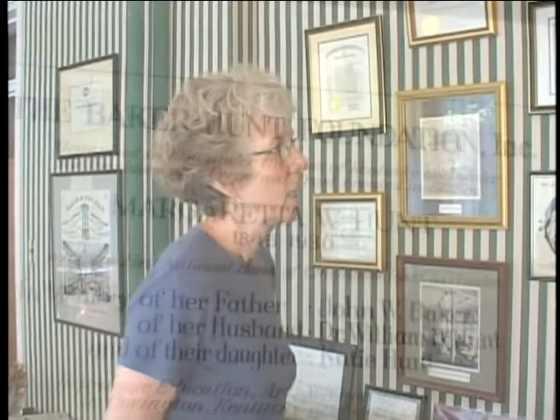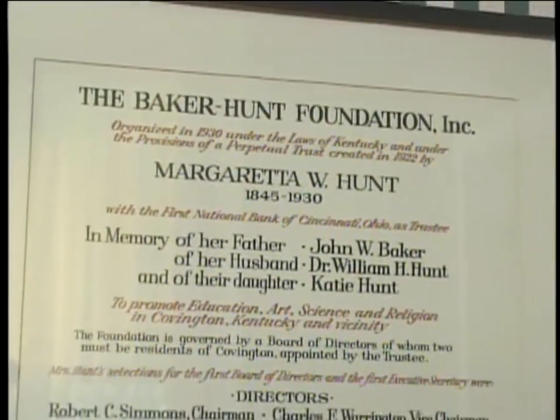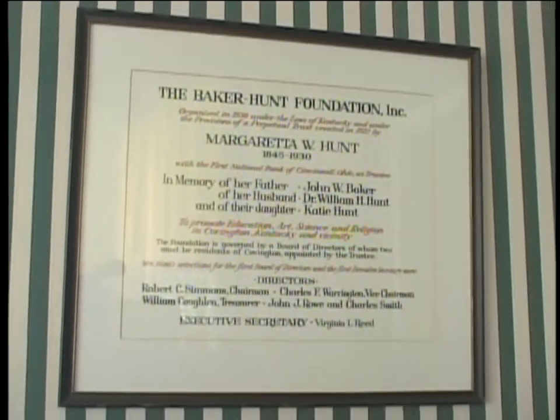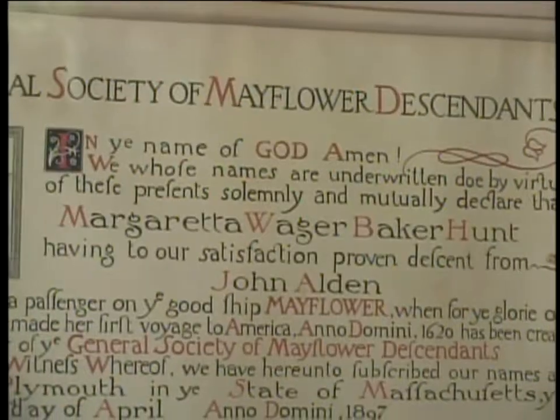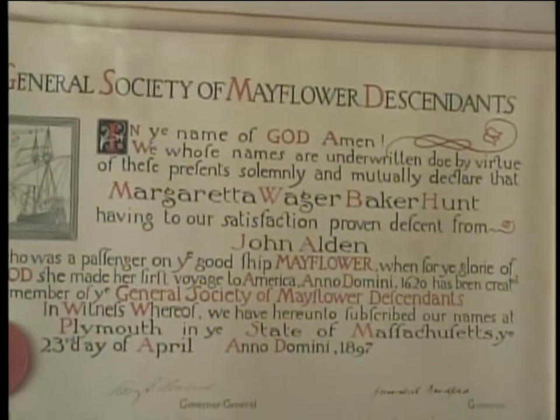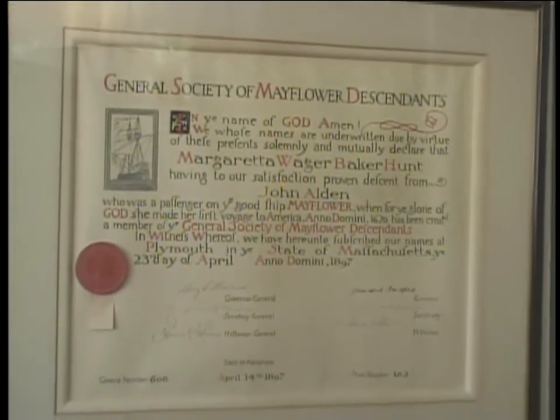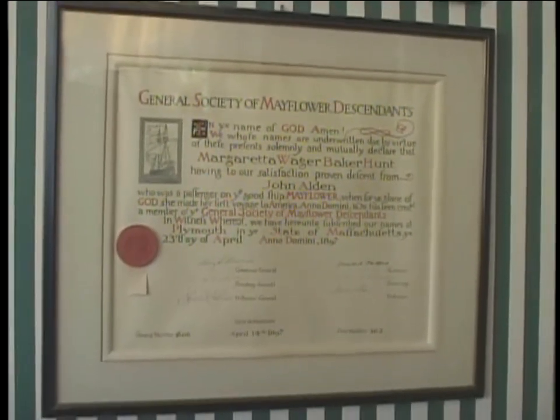And this room contains some of the memorabilia of the family. This document shows the establishment of the Baker Hunt Foundation, which Margaretta established in 1922. And then there's a big certificate that designates her as a member of the General Society of Mayflower Descendants.